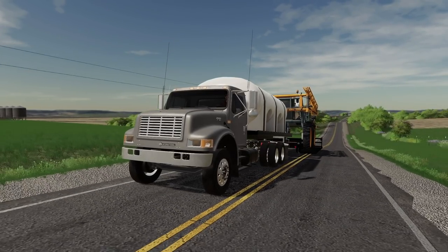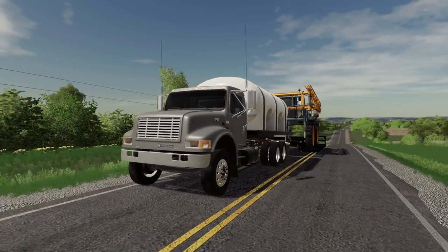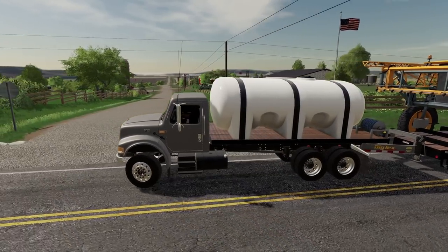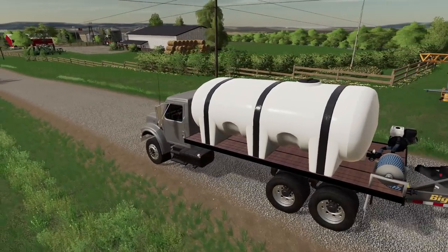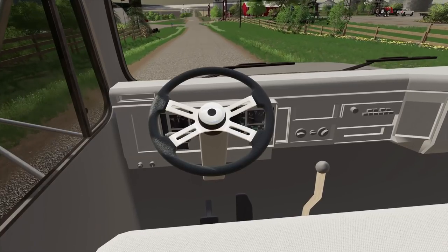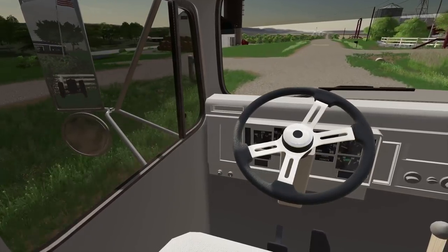Man, that trailer is wide. I think this team looks great together. Almost matches, and this thing will work out great for us planting, getting into the field. The goal is to hopefully get into the field today. I do have a few more things to accomplish before I get into the field.